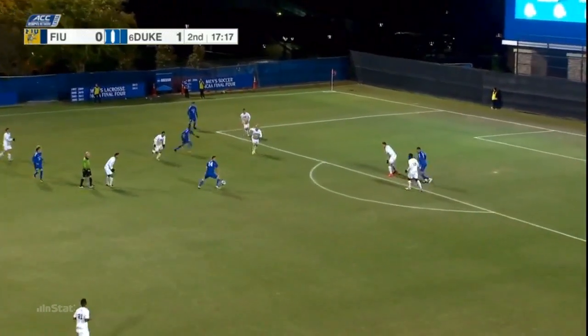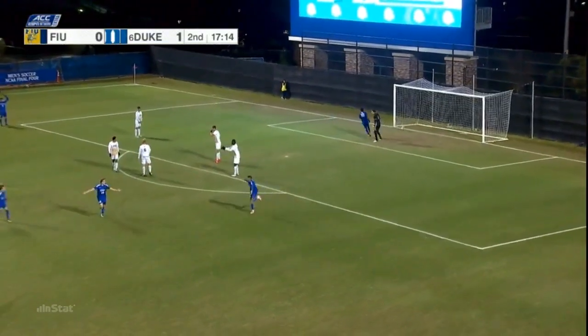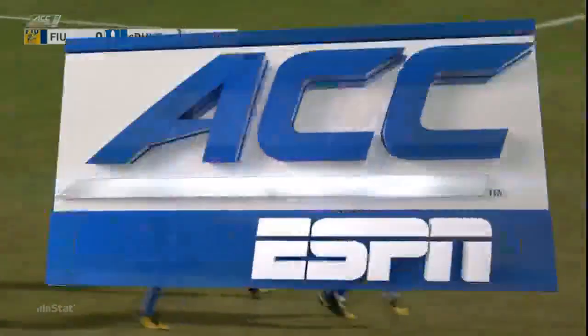Show you the earlier that Duke had gone up 2-0 on Florida International. Here is how they got there. The Blue Devils play it outside the box, and a long shot is rifled from like 25 yards out.